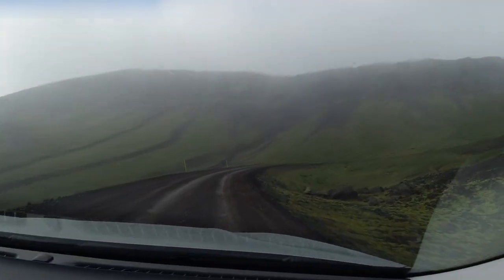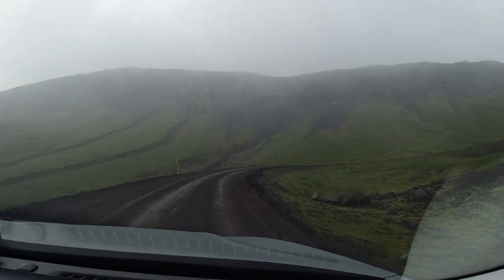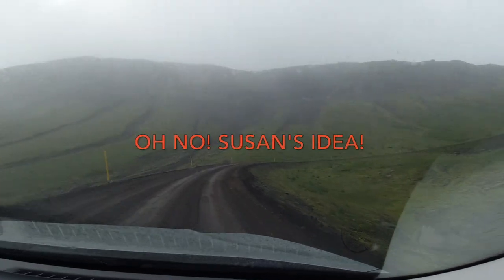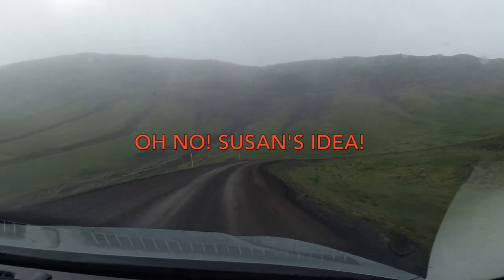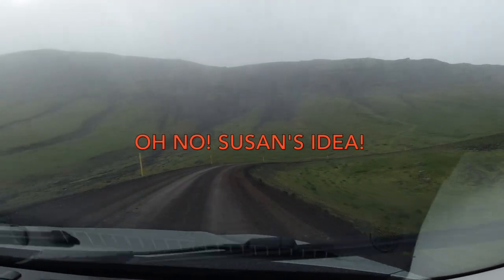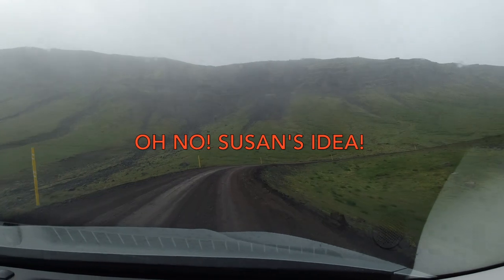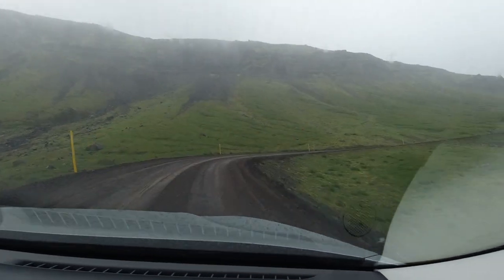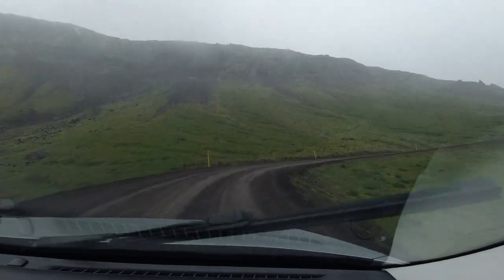Does it say record, Susan? It's blinking red. Okay. I think this was David's idea, but we won't. Where'd that butt come from? There's no butt. It was definitely a Susan idea.